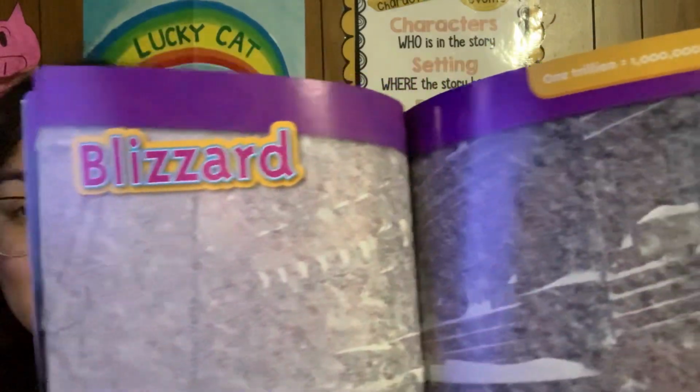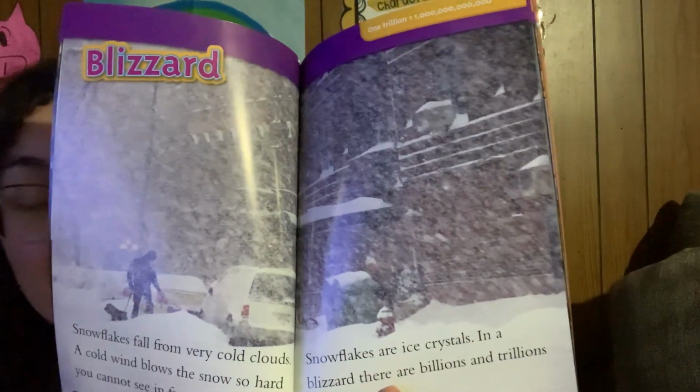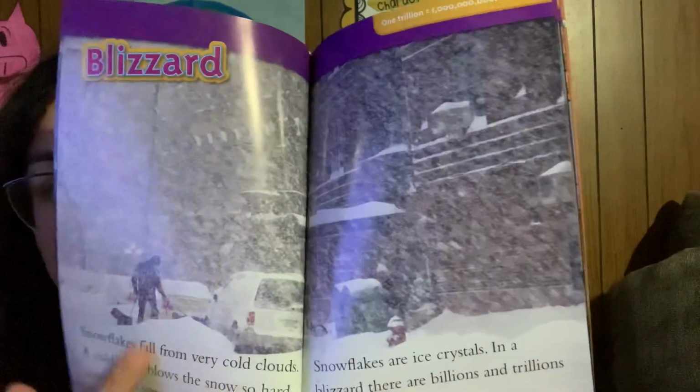Now this is something we've probably will never see here in Houston. A blizzard. Where do you think a blizzard comes? How do you think a blizzard comes? Just looking at the picture.